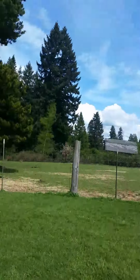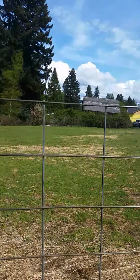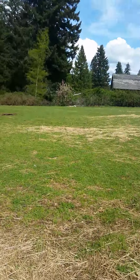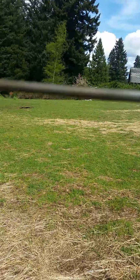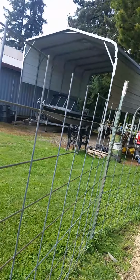Let's get straight to this fence. We're gonna be going, how do you go through this? You see, we can go straight through it because it just moved. See. Now we're inside the fencing.